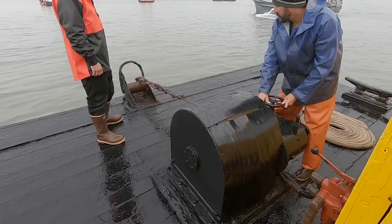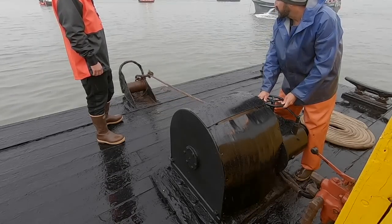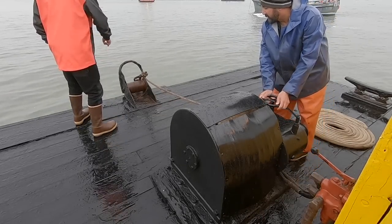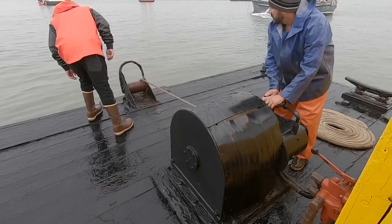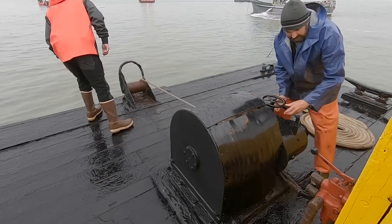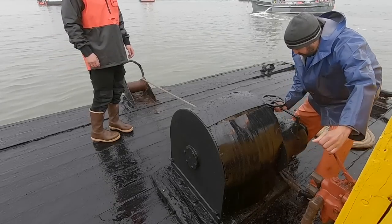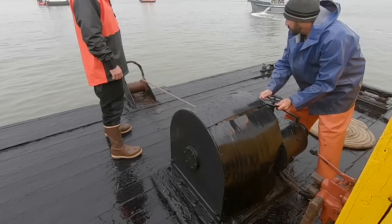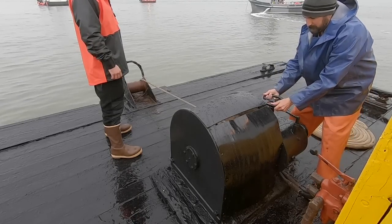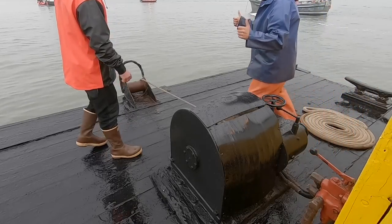Just hang the eye right at the water. Yeah. We know with that eye. Give that a kick. Kick it, kick it. There you go. Right there. Okay. Clutch down tight. Yep. Awesome. We're good. We hang some buoys.